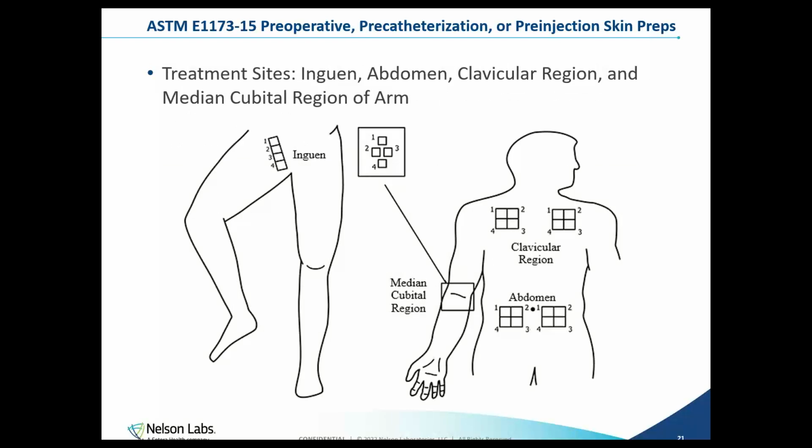The treatment sites that we typically evaluate for these studies are the inguine, the abdomen, the clavicular region, and the median cubital region of the arm. Within each one of these sites, we typically use about 4 sites, one for baseline, and then you have 3 of the other sites for post-treatment sample times. For the abdomen site and the clavicular region, you can add a 5th site to the center of that area if you want. The median cubital region and the inguine region are limited to those 4 sites just by the size of the area.